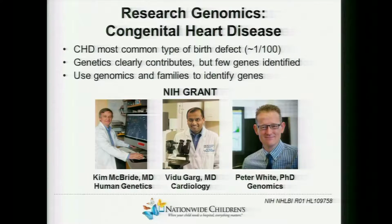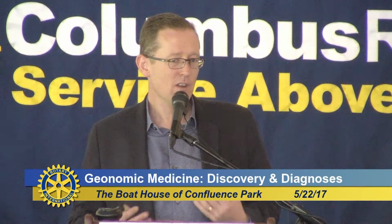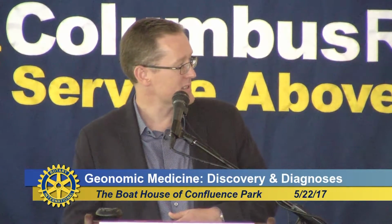But congenital heart defects are the most common type of birth defect we see. About 1 in 100 kids are born with some form of heart defect. And we know that genetics is playing a role in this disease because we often see it occurring in families. But so far we've identified very few genes. We really don't understand much about this disease.